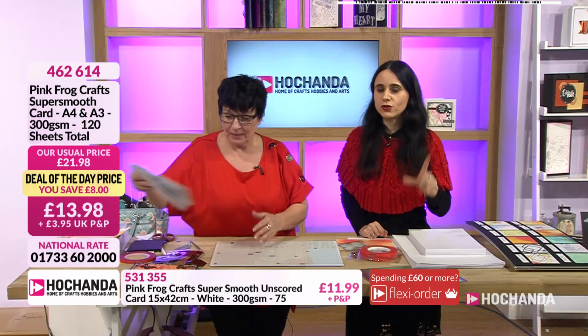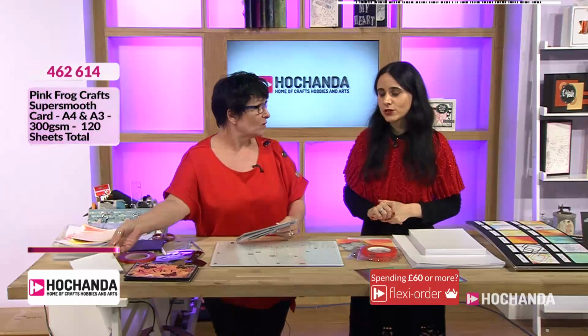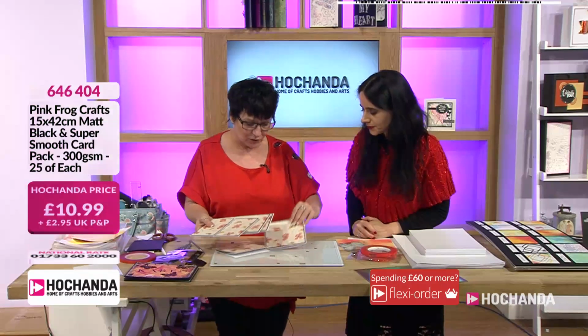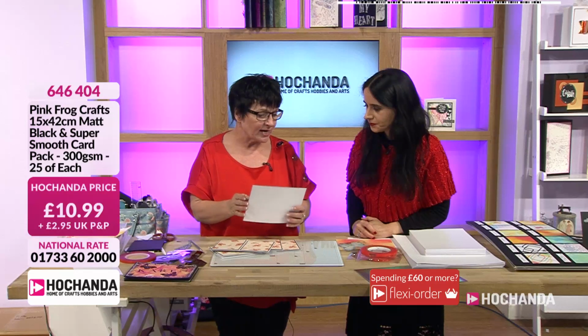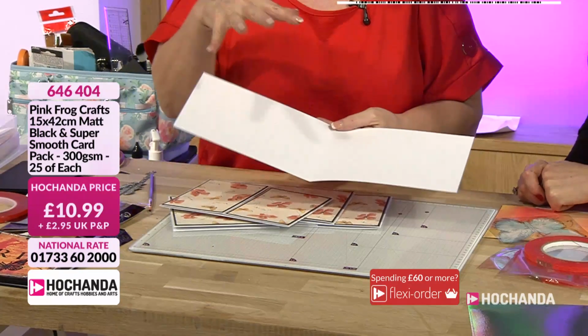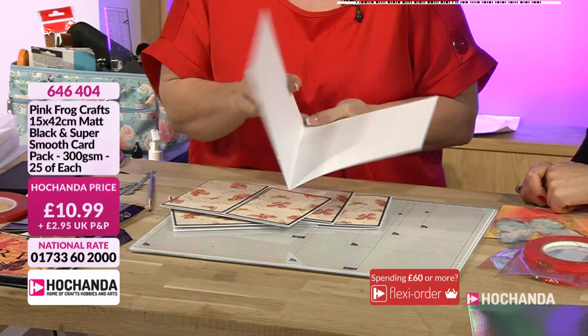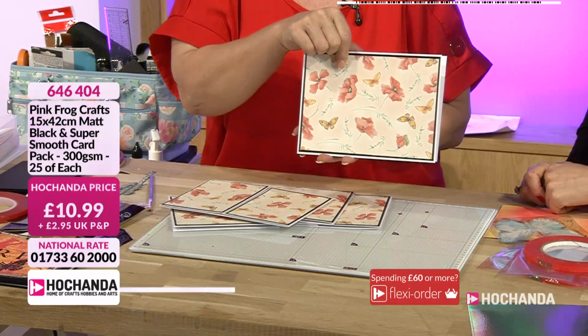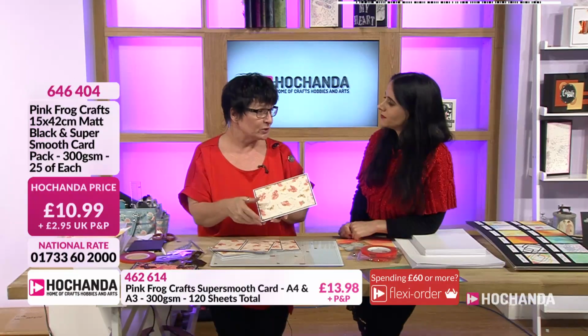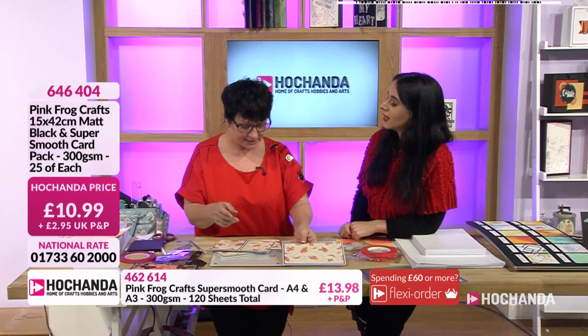For the 15 by 42 card, I've just put a few samples together, not in any particular order. The instructions will come with it. Score at 21, and you've got your landscape C5. All these cards in your instructions will go into either a C5 envelope or a 6x6 envelope.